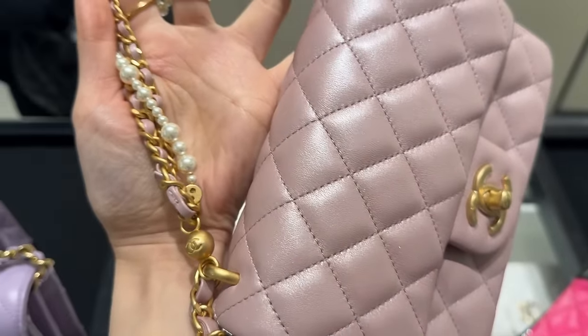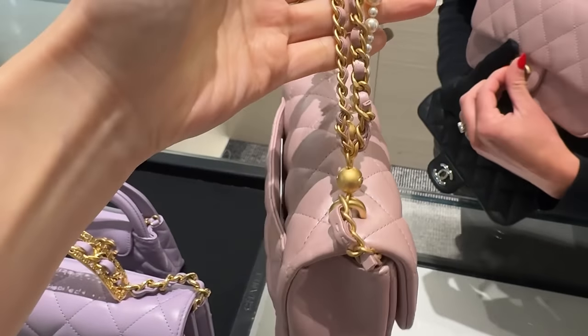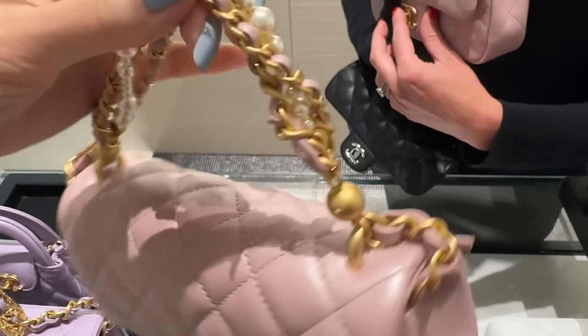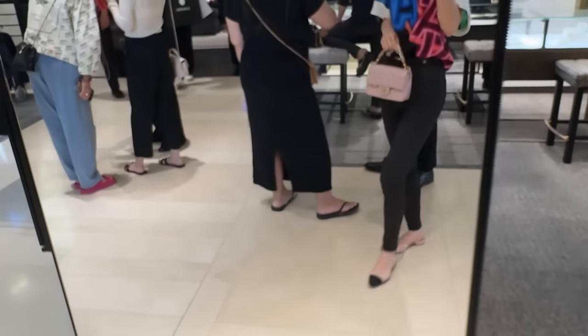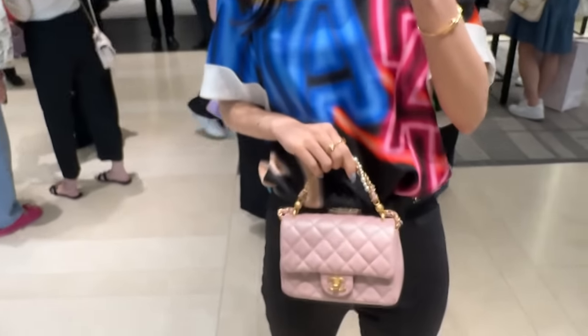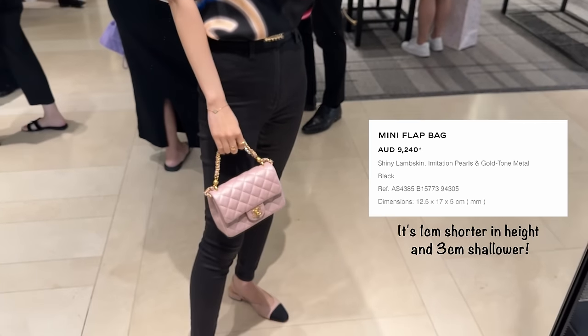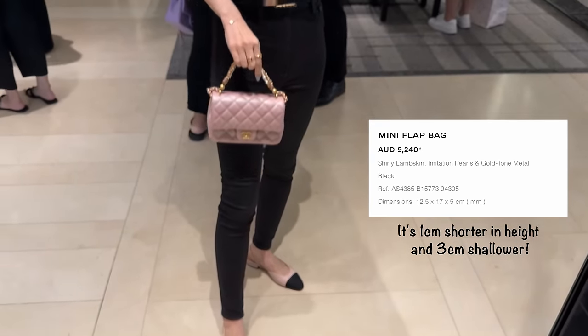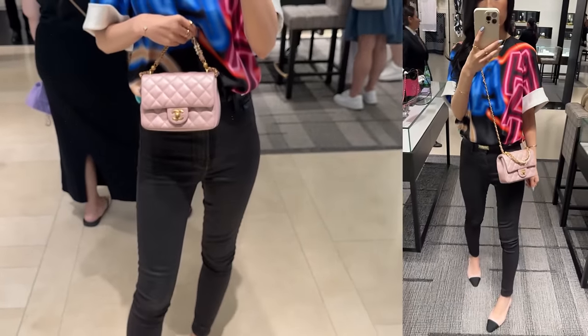And this lambskin's iridescent? Yes, it's iridescent. Very pretty, yes. With the pearls. This is very nice. I love this so much. Yeah. I really love this Chanel mini flap with pearl handle. This one, the dimensions, I think, is very similar to a square mini. And the crossbody length is also really good.